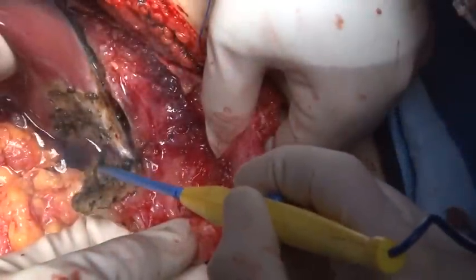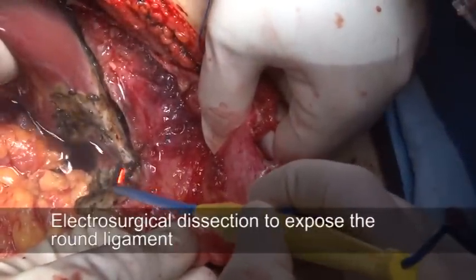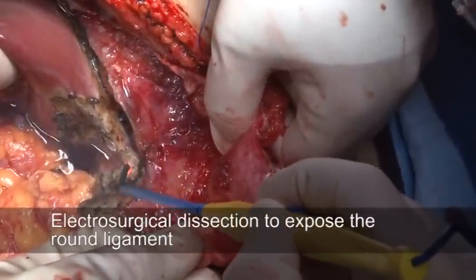The round ligament is divided. We'll turn our attention to that later in the dissection.